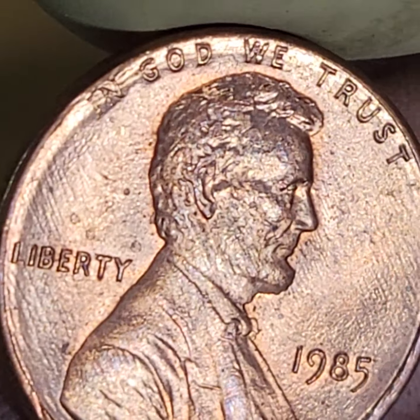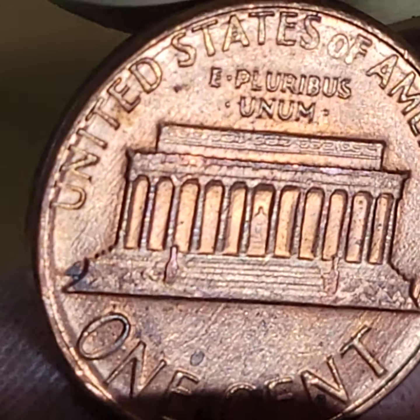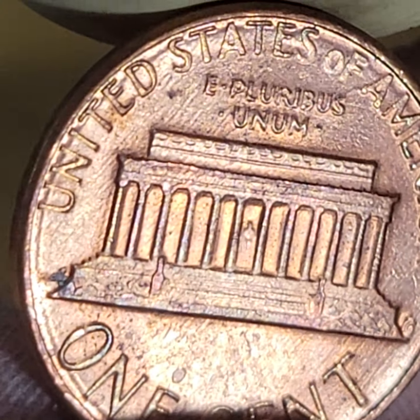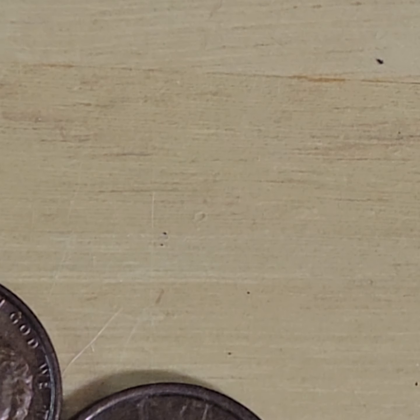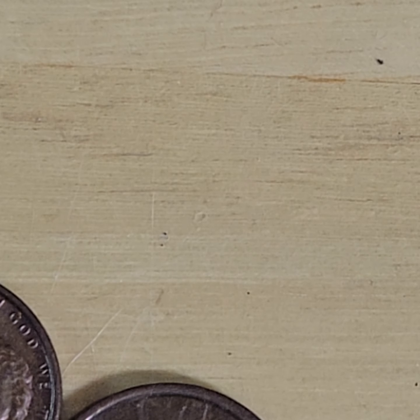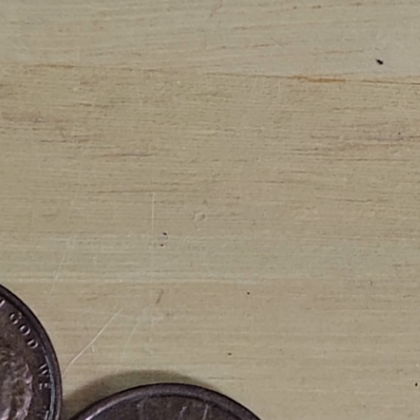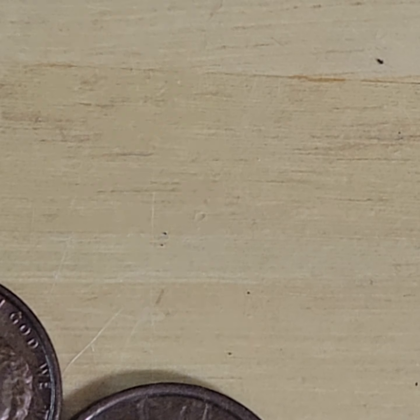Huh. Look at that one. Look at the reverse on this one also. Okay. Nope, just some damage or hub damage, but nothing I'm willing to keep and bother anybody with, to be honest with you. Nope, not keeping it.